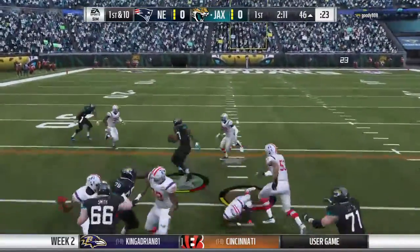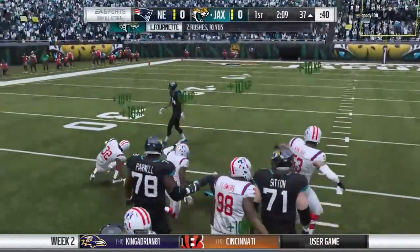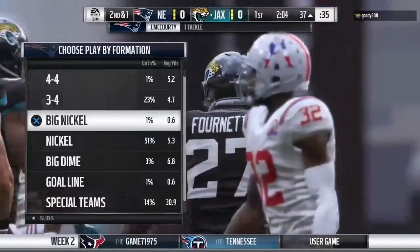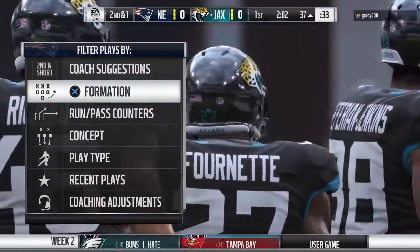Fournette, a first down carry. And able to break one tackle, but then quickly brought down. But a nice little gain. Give him 9 on the carry that time, and they're set up with a 2nd and 1.